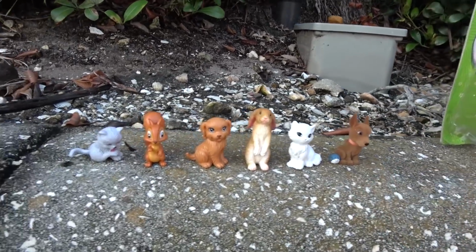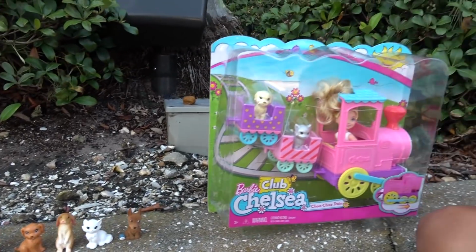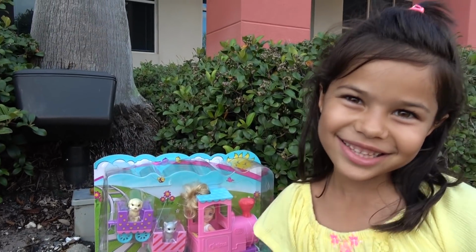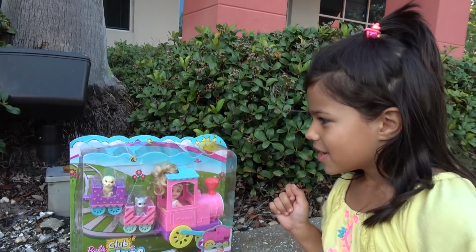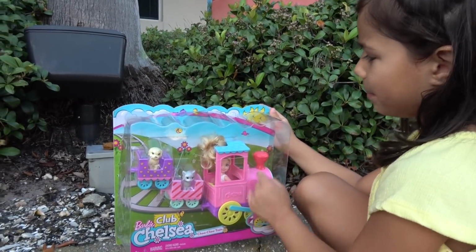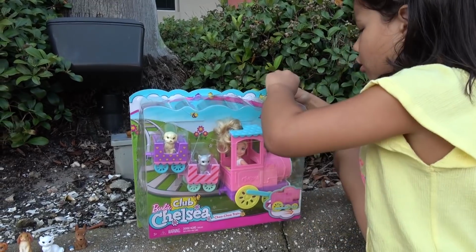Oh, they're waiting at the station, so they can get on the train. And where do they want to go? They are all going to the toy store. Oh, okay. Let's take them out and see what the toy store looks like. Help, I want to buy some toys with my pets. Okay, Chelsea, we'll open you.